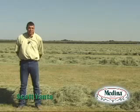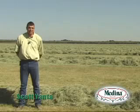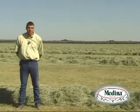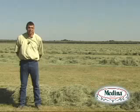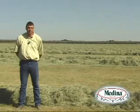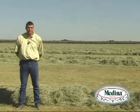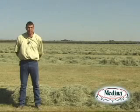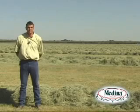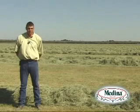And so we got with our agronomist, and he suggested that we use Medina product with molasses and humic acid in order to loosen up our soil. And we used a gallon of Medina and a gallon of molasses and a quart of humic acid per acre, and we have seen tremendous results in getting our soil loosened up, and our yields have come up.